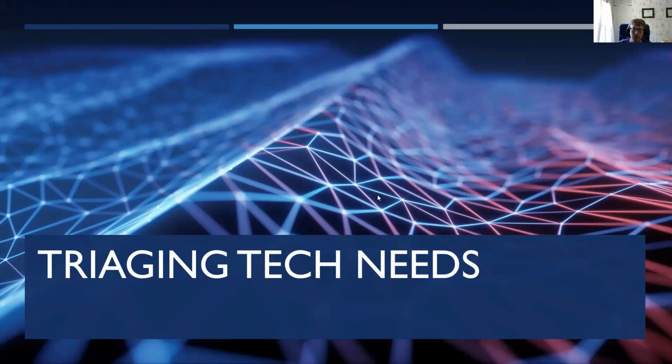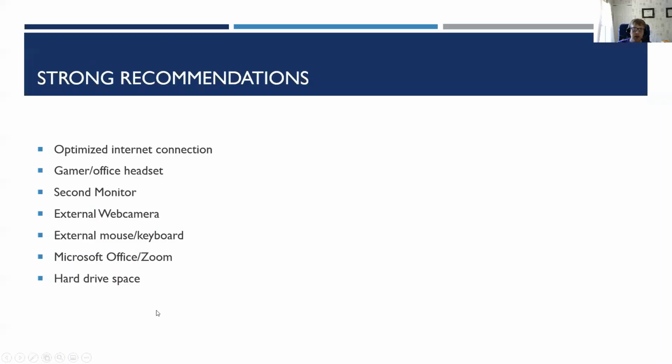So to begin with, we will discuss the strong recommendations that we have. This includes how to optimize your internet connection, the type of headset that we would recommend, whether or not there's benefits to having a second monitor, including external web cameras, external mouse and keyboards, the necessity of having a computer that can run Microsoft Office and Zoom, and to ensure that you have enough hard drive space for the things that you will be downloading throughout camp.